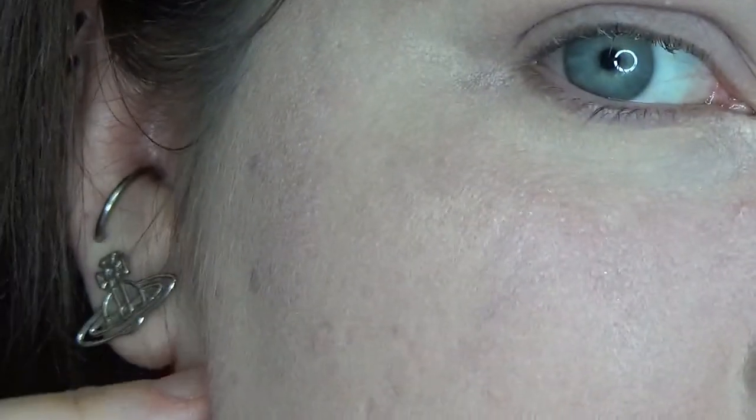Okay, so we are set, and I don't know about you guys, but I can see pretty much nothing. I mean, there's an area, when I look really close, where my powder has kind of grabbed differently than the rest, but, you know, there's not really highlight going on there.